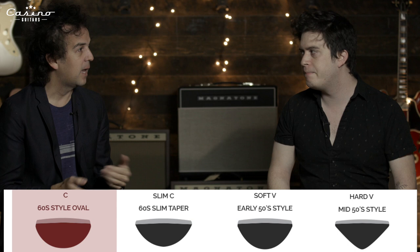And for good reason. When Fender hit that, they haven't really changed much. No, they're pretty much the same. It's been some variation of a modern C neck since then. Every other guitar company has copied this.